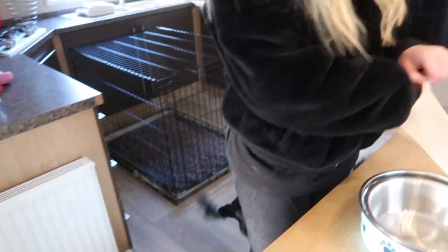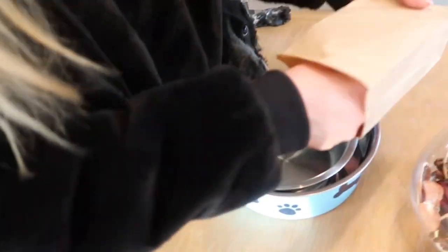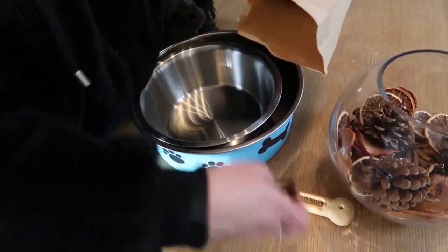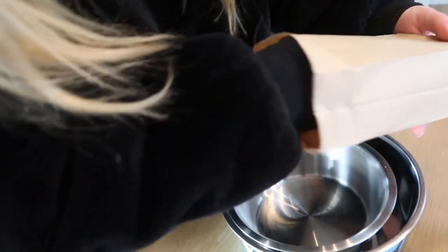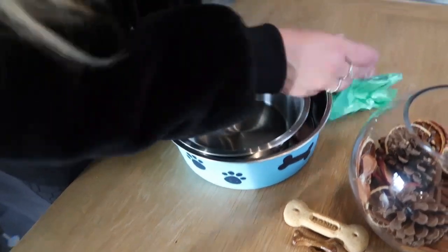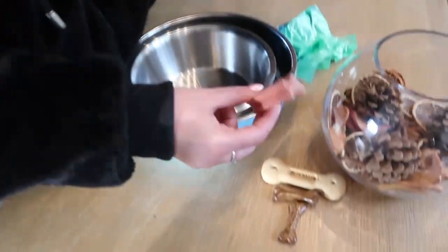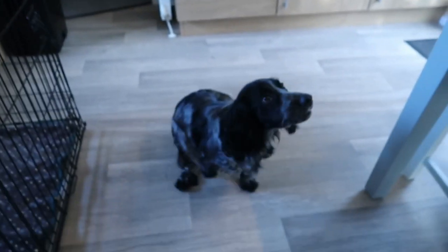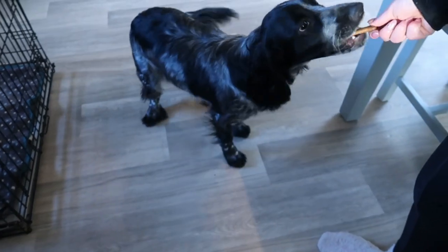And then, oh my God, look at this. What's she got? She's got a big bone. Some little gravy bones. Look at her looking. You can have one. Poo bags. Yeah. Always handy. And another one there. All right, let's give her a bone because she's just sat in the car for an hour and a half. Good girl. Oh, good girl. We trained you well, haven't we? Oh, is that a new treat? Off she goes, to inspect it.